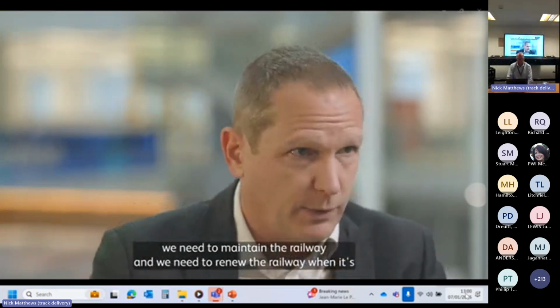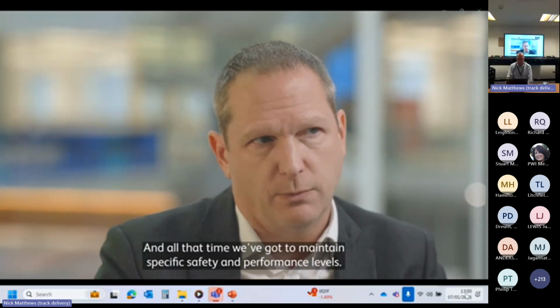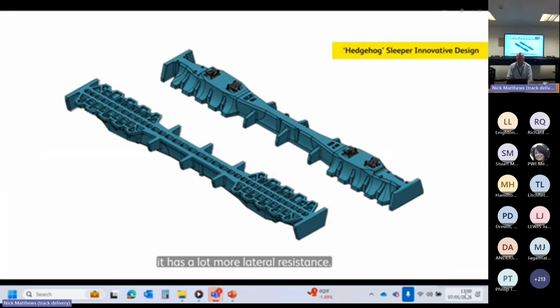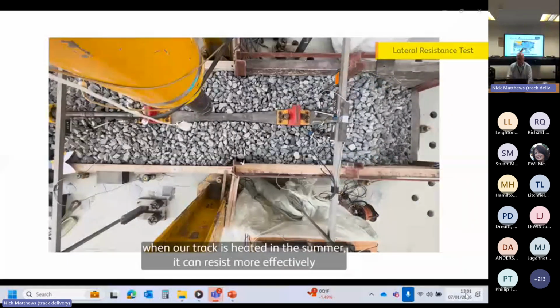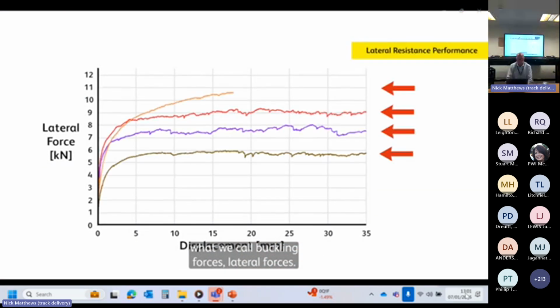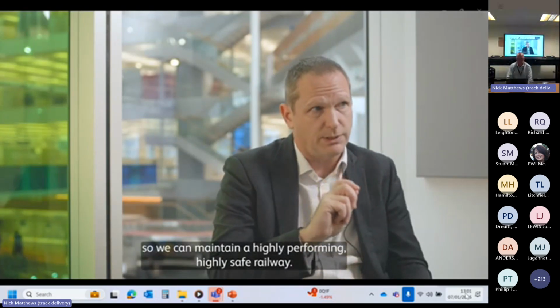The opportunity of the composite sleeper, the Hedgehog Sleeper, when you consider what we have to do as an industry, we need to maintain the railway, and we need to renew the railway when it's worn out. And all that time we've got to maintain specific safety and performance levels. But what I particularly like about it, with its innovative shape, it has a lot more lateral resistance. That's resistance from side to side. Why is that important? It's because when our track is heated in the summer, it can resist more effectively what we call buckling forces, lateral forces. So what we need in materials and technology is something which can resist those temperatures so we can maintain a highly performing, highly safe railway. And this does just that.